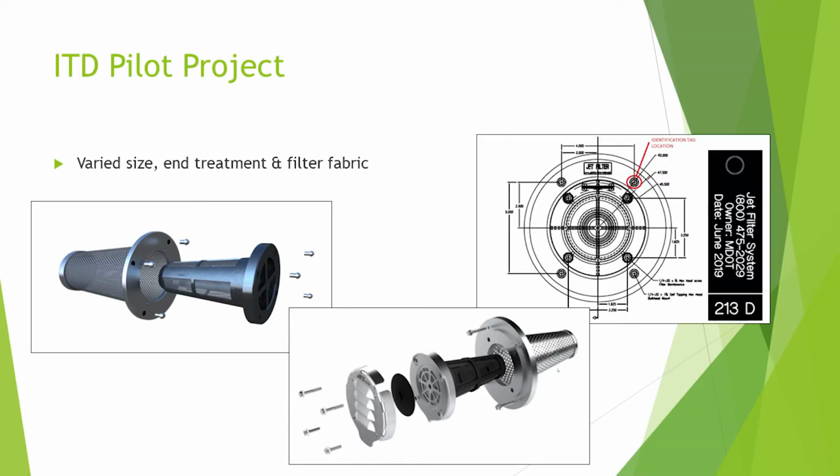In another location, we held the 2.5-inch diameter filter unit and open-ended treatment constant and varied between 5 different filter fabric types, 4 woven and 1 non-woven. With such variation, it was pretty important for us to keep track of what was at each location. So we had an ID tag made that had all the information attached to it so that we could see that during future inspections.